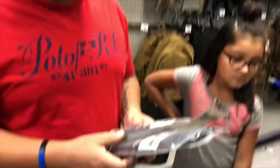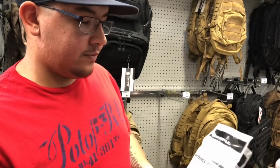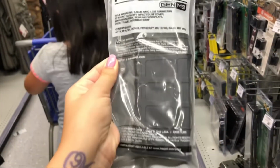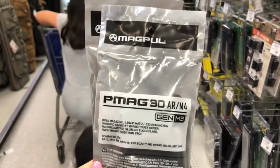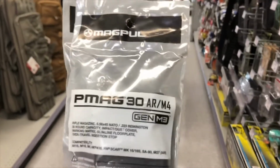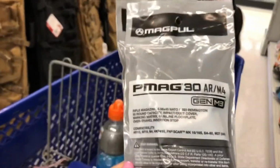Most of you know I am a police officer, so my patrol rifle is an AR-15, and I'm just buying two extra magazines for work. Two 30-round magazines for the patrol rifle. Let me see. And this is supposedly a good brand. Yeah, I know nothing about guns. Maybe just a little, but that's it. I know enough.